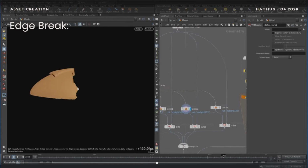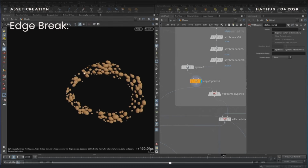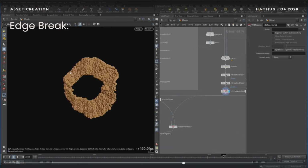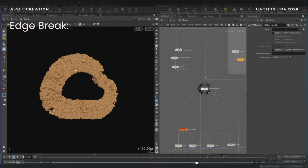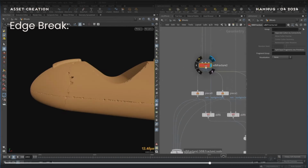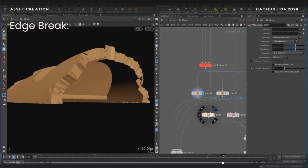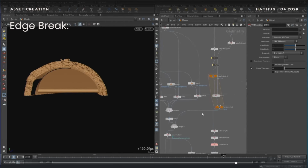And now that we have a very flat edge, of course, the pores, the airiness needs to be applied there too. So same technique as before, scatter some points and put on some spheres, big and small. And also get subtracted from the main thing. And we're done with the base modeling.